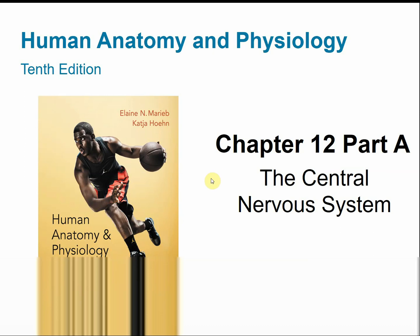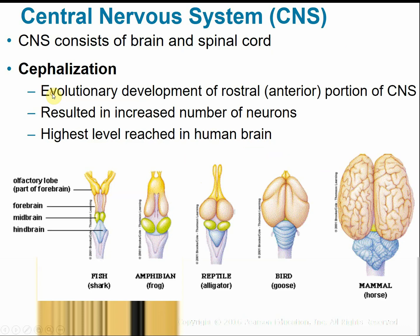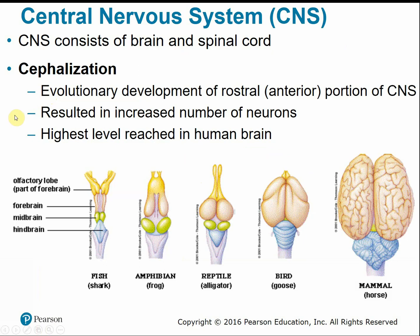This is Chapter 12, Part A on the central nervous system. So the central nervous system consists of the brain and the spinal cord, so kind of the central portion of the body. So throughout our evolutionary history, a process called cephalization occurred. So this basically means that we had evolutionary development of the anterior or the front part of the brain.